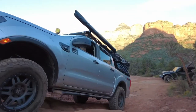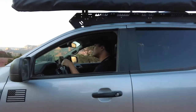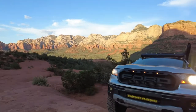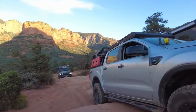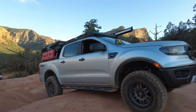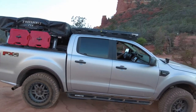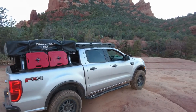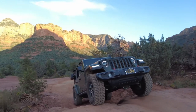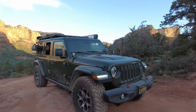You got it. All the way through. Easy peasy. Rock slider? Yeah. Oh, awesome. Going straight from that. Straight's good. Slow, slow, slow. Okay. Yeah, straight. You're clear all the way through. Yeah, just go slow over here. Just a small bump. You're good. Straight through.